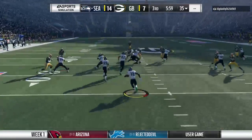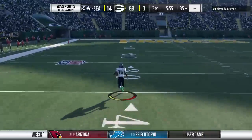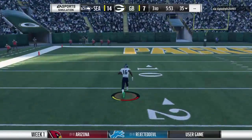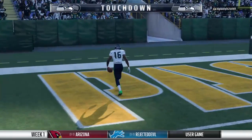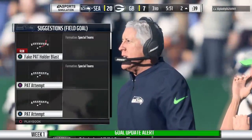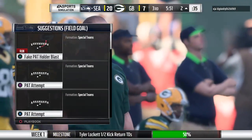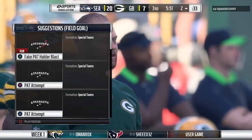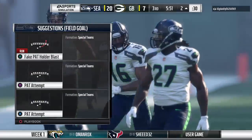Tyler Lockett now with a return. And out, Tyler Lockett. He's at the 40, the 20, 10, and all the way in. Touchdown, Seattle. Tyler Lockett, 87 yards. And the Seahawks add on to their lead. Still plenty of time left in the game, but now starting to pull away a little bit. Get some breathing room with that one.